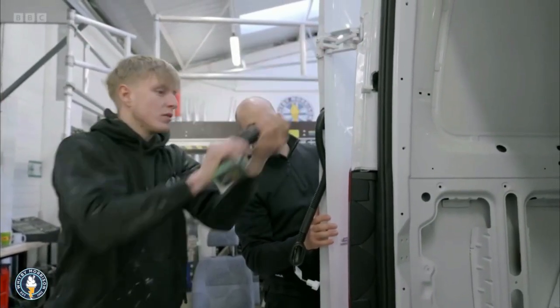Today we're taking all the doors off. Bill is going to take all the doors off, take the parts off, and we can then cut the body off, and it's ready to move into an ice cream van.